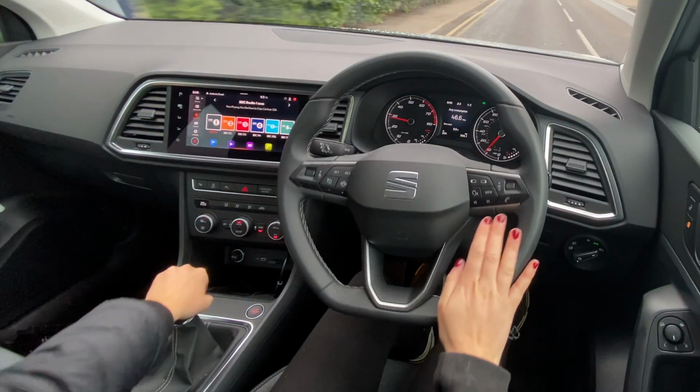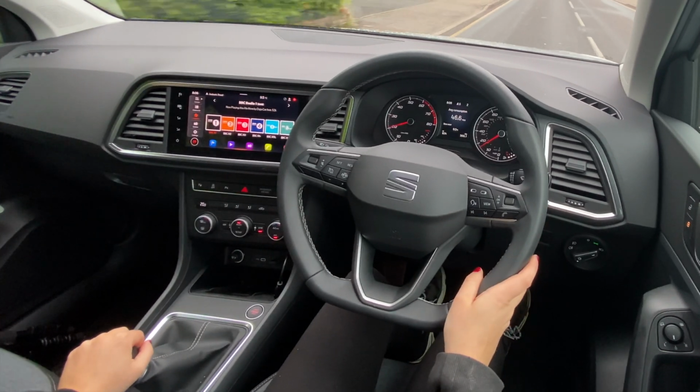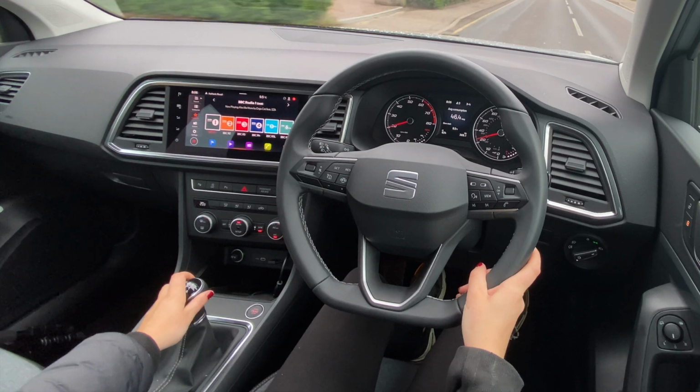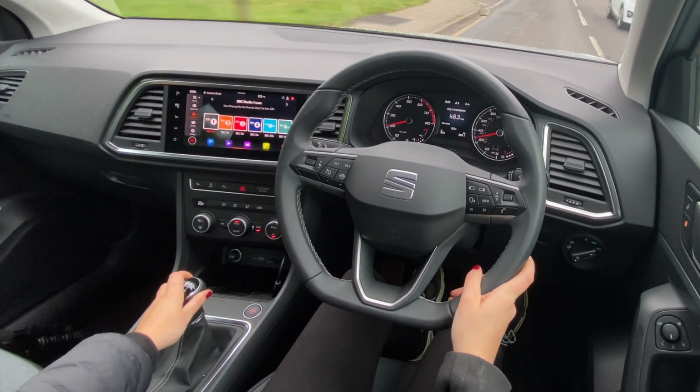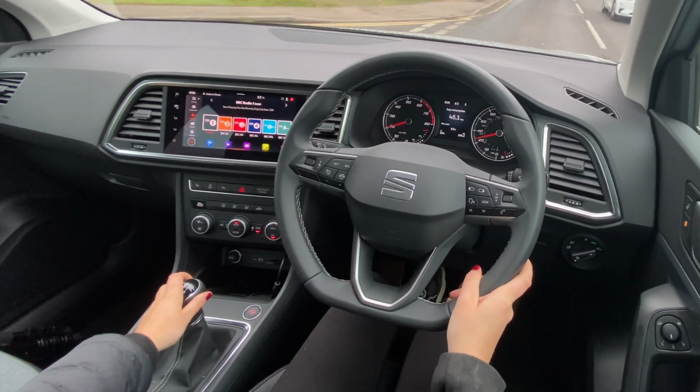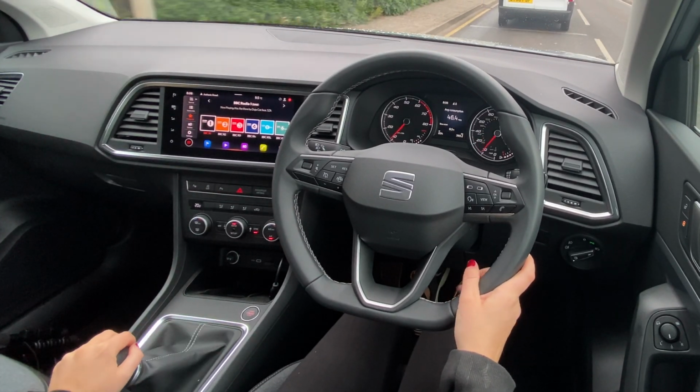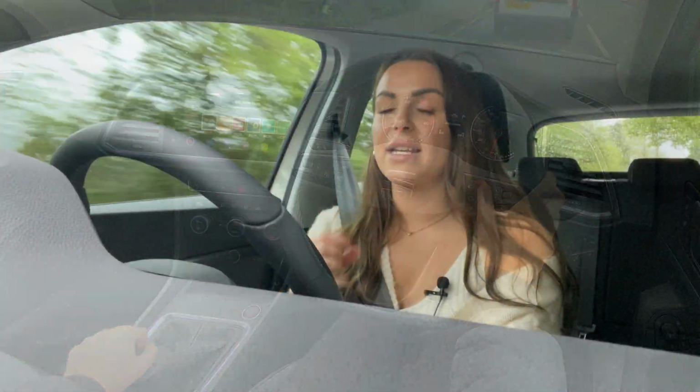Well, the SEAT Ateca is completely different. It is much nippier and it really does go up hills a lot better. That probably is because it does have a 6th gear. And having 6 gears is a huge benefit. If you go for the 1.5 litre, then you can also have a 7-speed automatic, which is a dual clutch, and as we all know, the Volkswagen dual clutches, other than being slightly jerky at low speeds, are really superior.